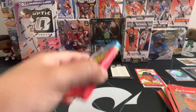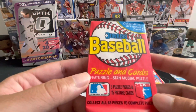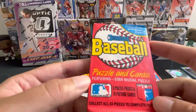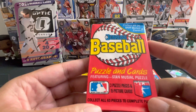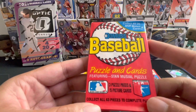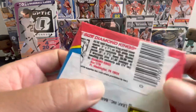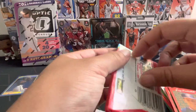Very cool. Something different. But going on, we have Donruss Baseball. Collect all 26 MVP bonus cards. Puzzle and cards featuring Stan Musial. Puzzle, three puzzle pieces and 15 picture cards. Collect all 63 pieces to complete the puzzle. Boom, back of the pack. There goes your odds. Let's get to it.